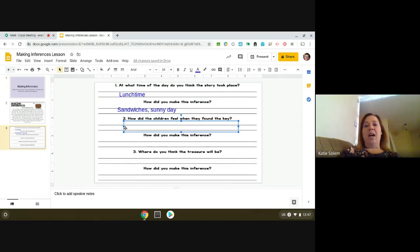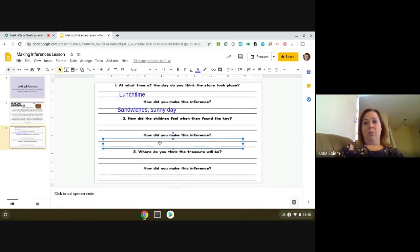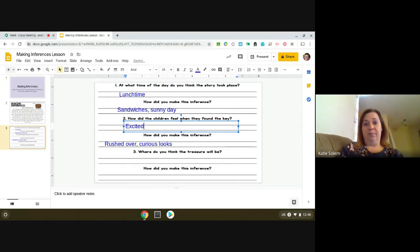The next one says, "How do the children feel when they found the key?" Well, if I look back and when they find the key, it says, "They rushed over and snatched it up with curious looks on their faces." Well, based on the clues that they rushed over, they had curious looks on their faces. Make that a little bit bigger here. Based on that, I think that they probably felt pretty excited when they found the key.